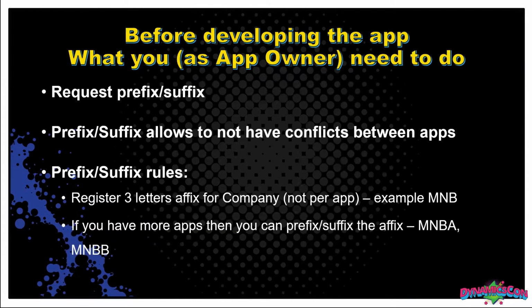So the next thing which you need to do, and that's also mandatory, is to request the prefix. And prefixes are, as I said, mandatory when you're doing the development. And why do we need it? It allows us to not have conflicts between the apps. So you just need to register it. And now the rule is that you can register one prefix for the company. So, for example, mine is MNB, which is My NAV Blog. And I can use those three letters, but I can use it as MNB A, MNB B if I need it for more apps. So that was the first step which needs to be done.